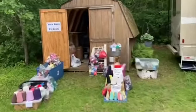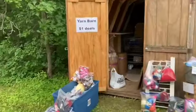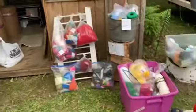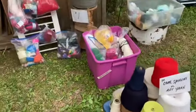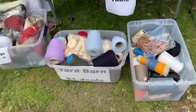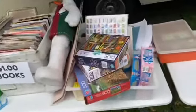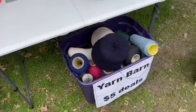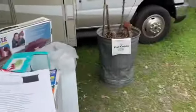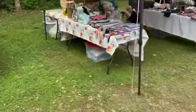They had a display set up with $1 balls of yarn. I think a lot of it was like acrylics and synthetic fibers. And a lot of it was partial balls. And they had some books for sale for $1 each. Then they had some $5 cones and just some other things.